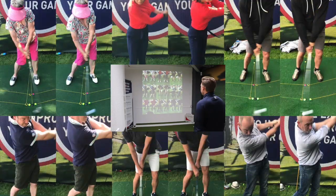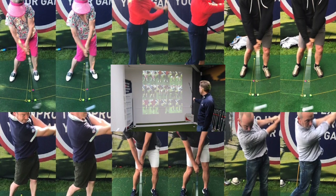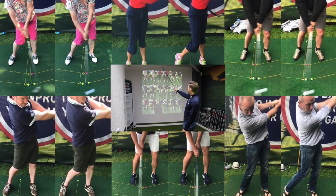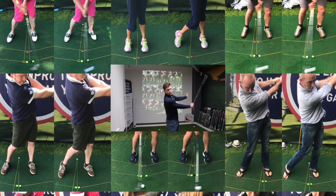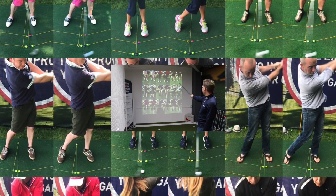Okay, just moving on to some P7s and P8s, almost some P9s here as well. So you can see some of these impact positions, some of these follow throughs. Big change there from that lady. See how much straighter her arms are, she's not tilting back as much. This lady here at the top middle, you can see how she's moved her weight through a lot better, as did this guy and this guy.